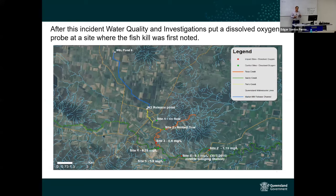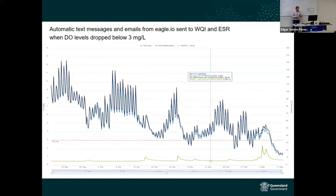So we put this sensor in, real-time data, and we saw a trend, and you can see from your screen, left to right, a trend starting to go down. And then there were these two periods where Eagle.io was able to text and send out an email, hey, there's something going on, there might be a fish kill about to occur. Subsequently, we saw a massive drop in DO after an event occurred.